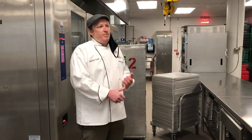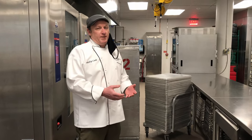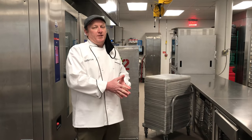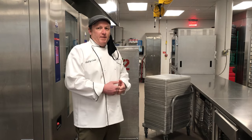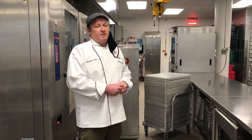Just any type of large event requires a lot of different equipment. Storage pans are a huge thing that if you don't work in the business, you don't really think of all the different types of equipment that you will use for storing stuff.